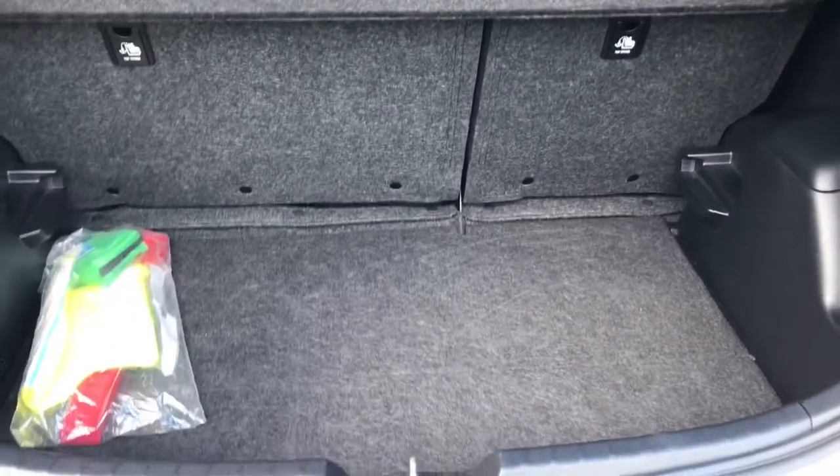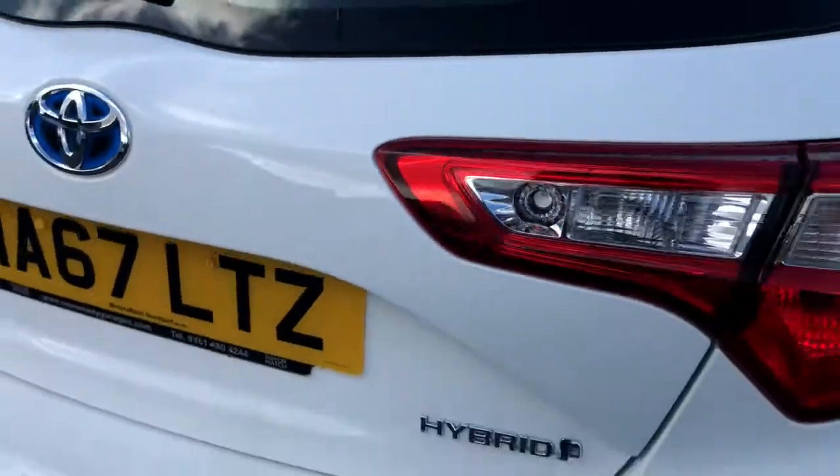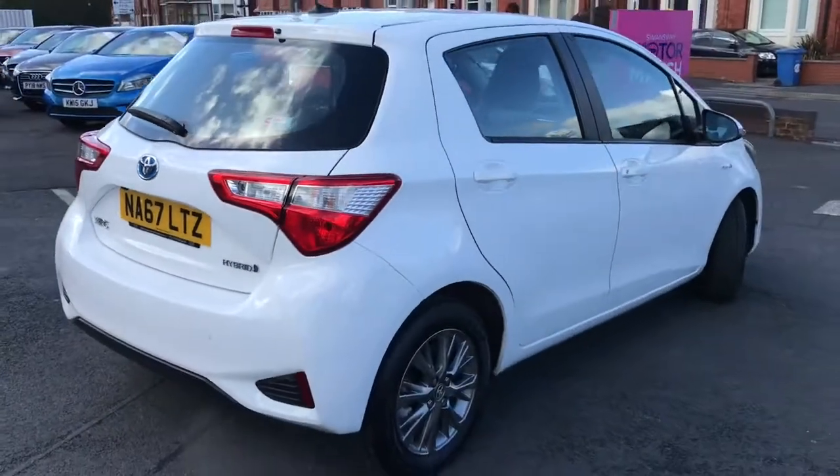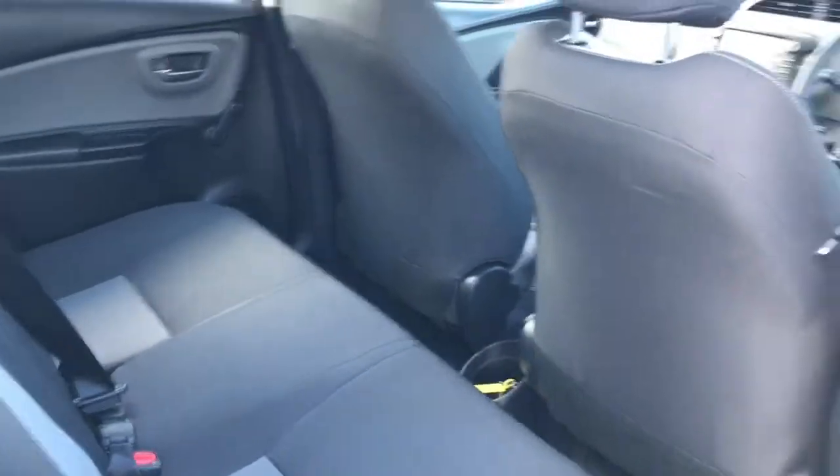Got a nice amount of boot space, perfect for storing any luggage or shopping. Into the rear now, you've got the three seats at the back. Very comfortable, lovely cloth interior. It's a very nice vehicle to be in.